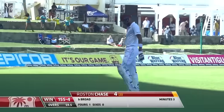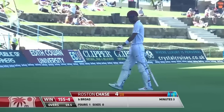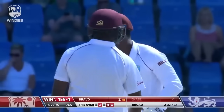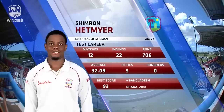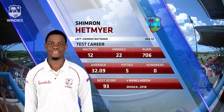England are back in the game. Chase goes for 4, 155 for 4. West Indies trail by 32. Shimron Hetmyer is the new batsman. He's smiling at the moment. Bags of potential, bags of talent, and comes in with a side in a mini crisis. Broad has his tail up. 2 quick wickets.